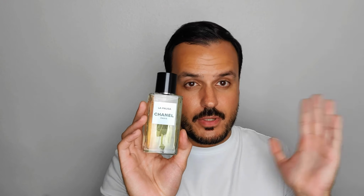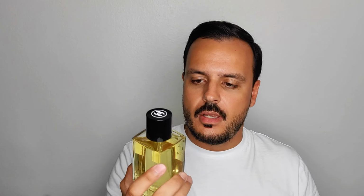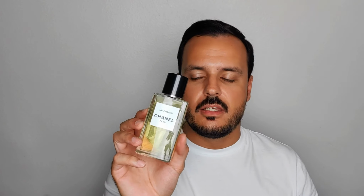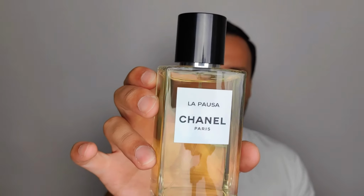I love iris perfumes. This is one of my favorites, period. And iris, just by itself, I think it gives a chic feel to a perfume, and here it's even more. Iris here is the main player of La Pausa. And then you have these green notes, like I would say galbanum, but I'm not sure if it's galbanum. You still have the aldehydes, of course. It's just amazing. Absolutely love this one. La Pausa by Chanel.